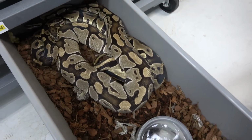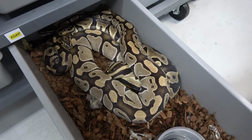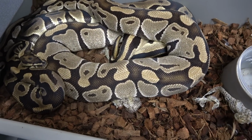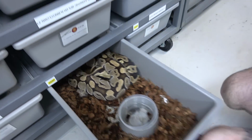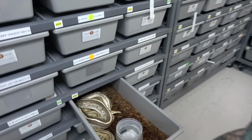So we've got a leopard, double het, VPI exanthic clown, to a triple het, albino clown VPI exanthic. So shooting for leopard exanthic clowns, which will be awesome. This is the last pairing with this clutch.